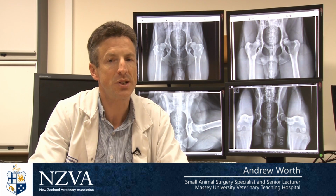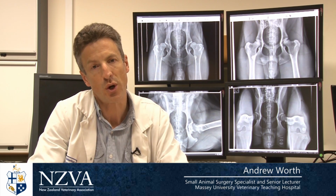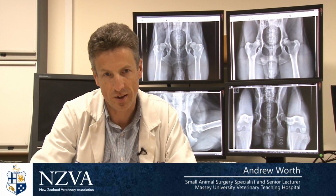And the PennHIP system can put a number to this looseness and give us a distraction index. The PennHIP system is very powerful in that that index can then be compared to other dogs of the same breed, and you can have a rank of your dog within the breed. So the PennHIP system has some marked advantages because it has a higher heritability and we can eliminate or reduce the number of false negatives.